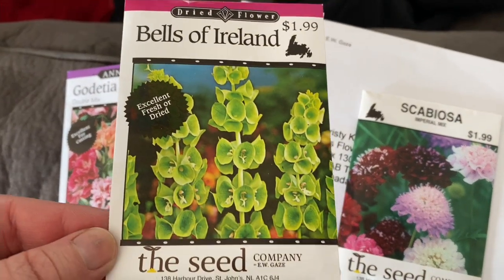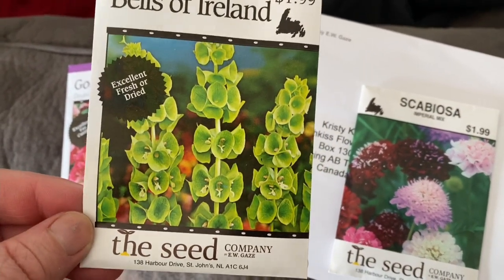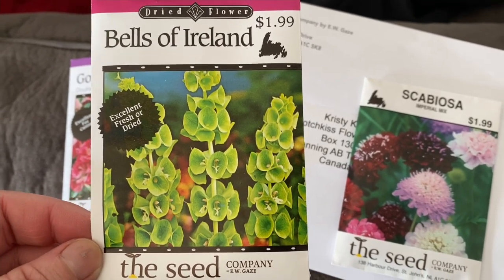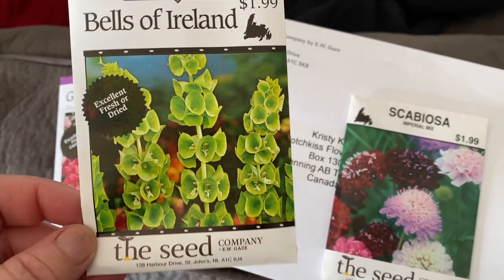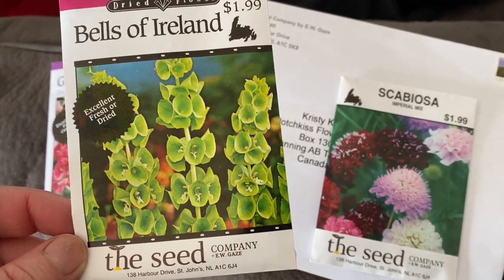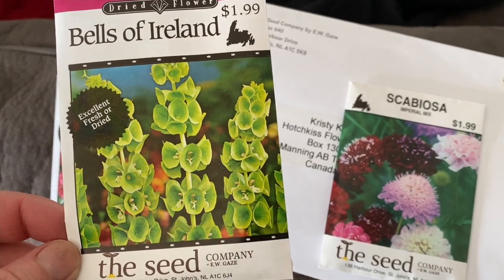I have to start these Bells of Ireland today. These are really hard to get to germinate, so I'm going to pop them in the fridge on a wet paper towel for like a week, and then I'm going to throw them on a heat mat and just watch them, and as they start to sprout, I'll transfer them into a cell block.